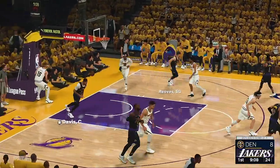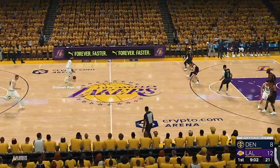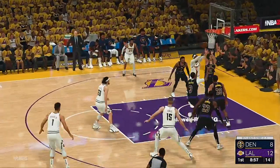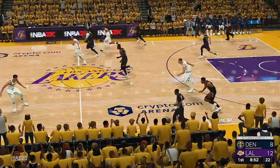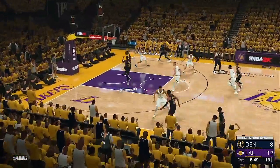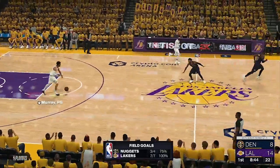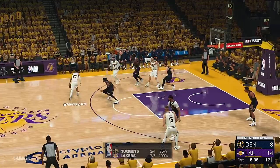And he lobs it up to the rim and finished off by Davis. Throw it high and watch Davis fly. Wow. Here's Caldwell-Pope. Stripped away. Inside. And slam dunk by James. And that's what happens when you don't take care of the ball. Hey, that makes the turnover hurt even more.